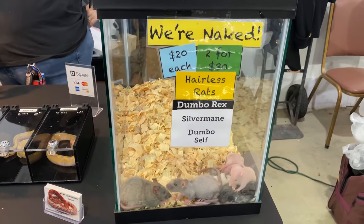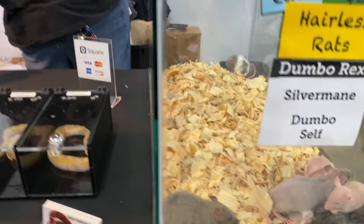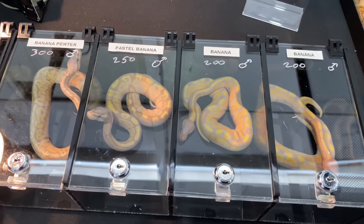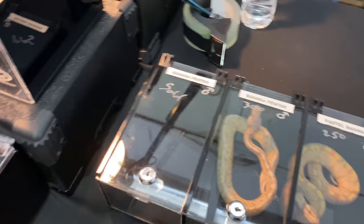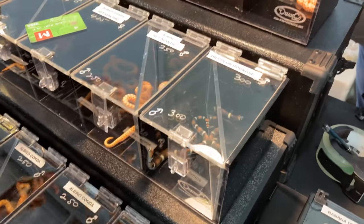we got some rats here, some nice Dumbo Rexes, some silver manes. Super cute. I mean, as you get them too cute, you don't want to feed them off. Some nice bananas. Nice banana pewter there. And over here, we got Hognose.